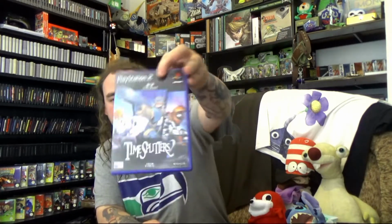I also found Time Splitters 2. That's easily worth 20p. It's a good game. It's present with its manual. Really happy with that. Canis Canem Edit, sorry. I've never actually played this game, although I do own Bully for the Wii. Unfortunately, it doesn't actually have its manual, but it's gotta be worth 20p.